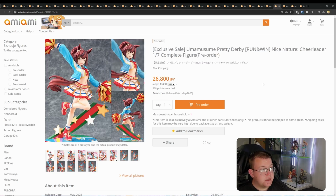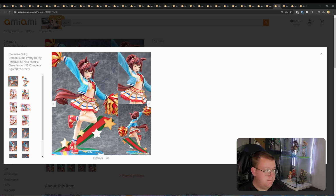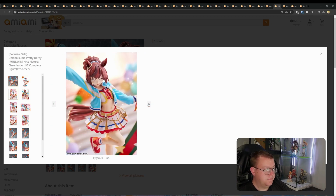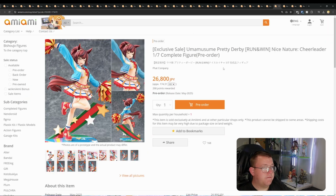Another one. This one's by Fat Company now. So Nice Nature Cheerleader 1/7 for 26,800 yen. This one's actually the most expensive, but does have the most dynamic base to make up for it, and is the most colourful. So if you want colour, then get this one. And Fat Company is a pretty good manufacturer. Yeah, is another one of the larger ones. And this one comes with multiple faceplates as well, actually, as another bonus. So probably actually worth the extra price, especially if you like this character a lot.